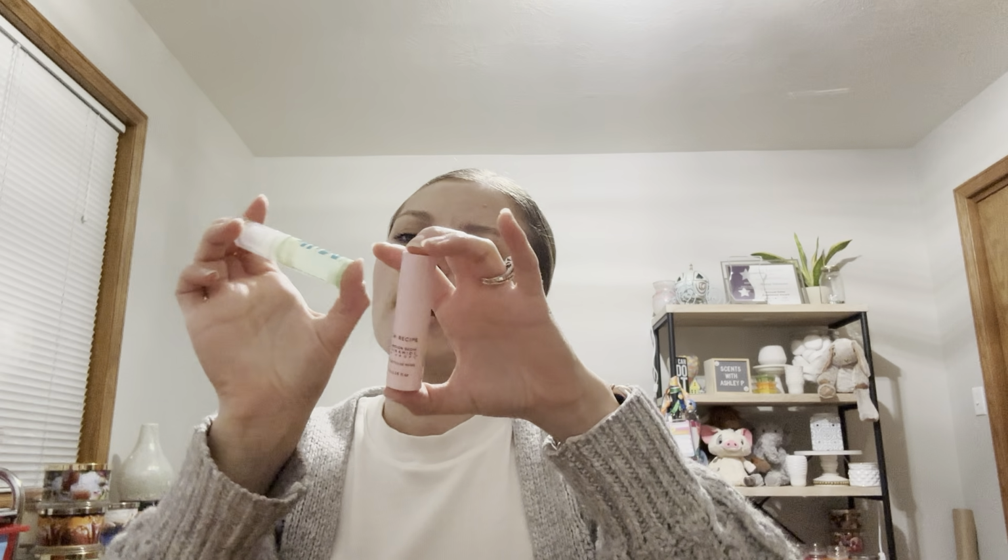And then 2 other things: Glow Recipe Watermelon Niacinamide Dew Drops and Milk Makeup Hydro Grip Primer. The primer was nice, but I bought the e.l.f. dupe. We'll see how I like it. Niacinamide Dew Drops, Glow Recipe, love these. Was using them with my makeup, but actually transitioned to using them more with my skincare, and I actually preferred them that way. I like them both ways, but with my skincare, I saw more of a difference. So I have technically repurchased the dupe, have more of this on deck already.